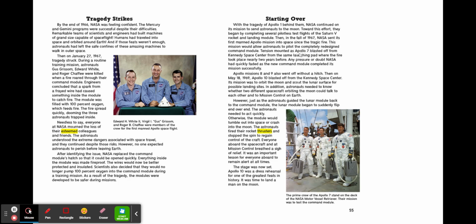I see Apollo 7 in this first paragraph. I'm going to go back and look a little bit before it to see if I can find the reason, the purpose, the goal of Apollo 7. If I go back a little bit, it says, then in the fall of 1967, NASA sent its first manned Apollo mission into space since the tragic fire. So Apollo 7 is the first time astronauts have gone back into space since the fire that killed three astronauts.